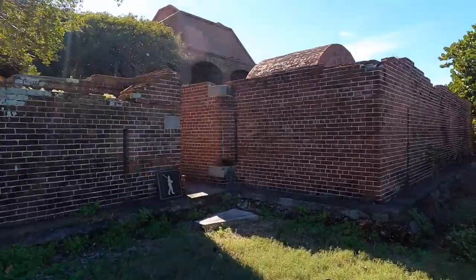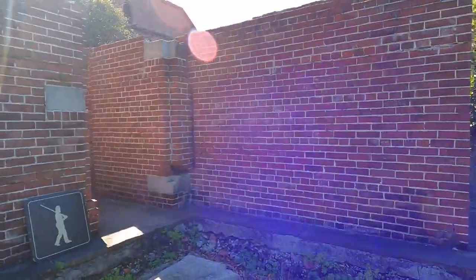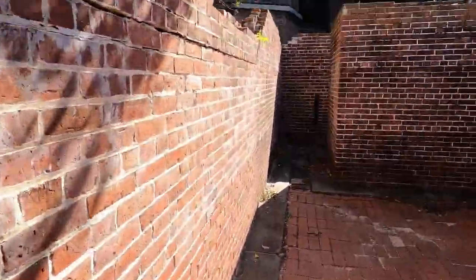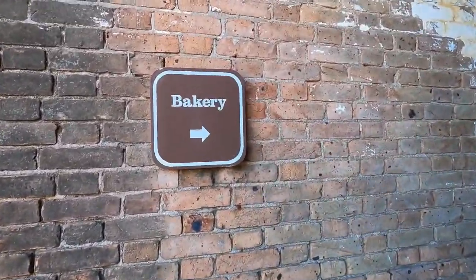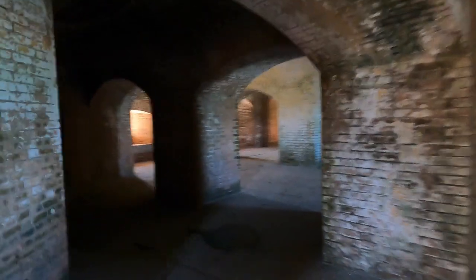The small detached powder magazine. It's probably the most overlooked. I never really see anyone ever go in here, but it's kind of a neat place. It's quick, it's small. Bakery is probably the scariest place in the fort. It is dark and ominous.